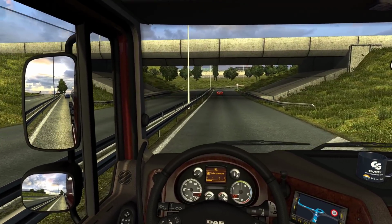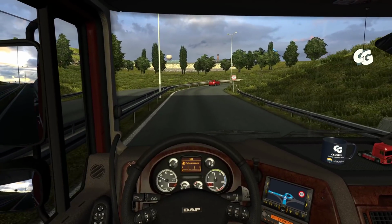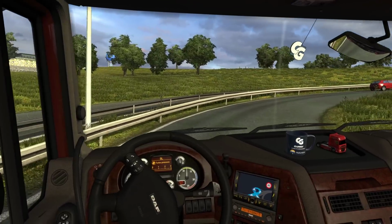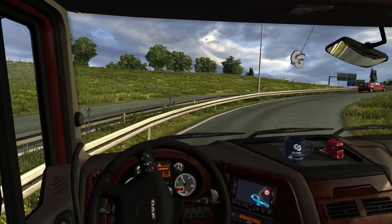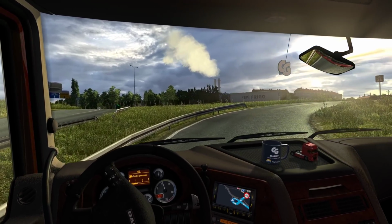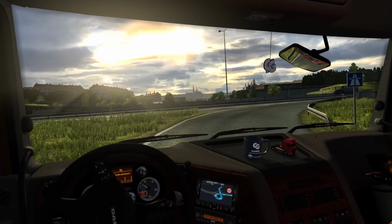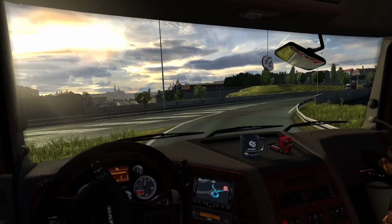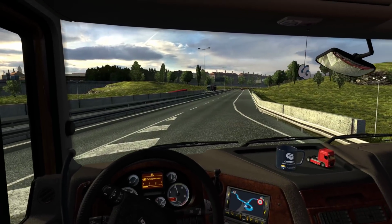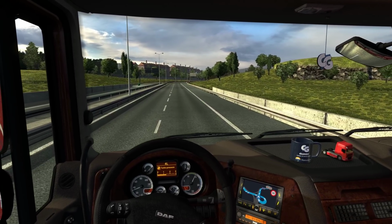So I'll lower the windows a bit. Engine brakes are there as well. I think the sounds can still be improved, but they are definitely a different world altogether compared to the SCS default sounds at the moment.